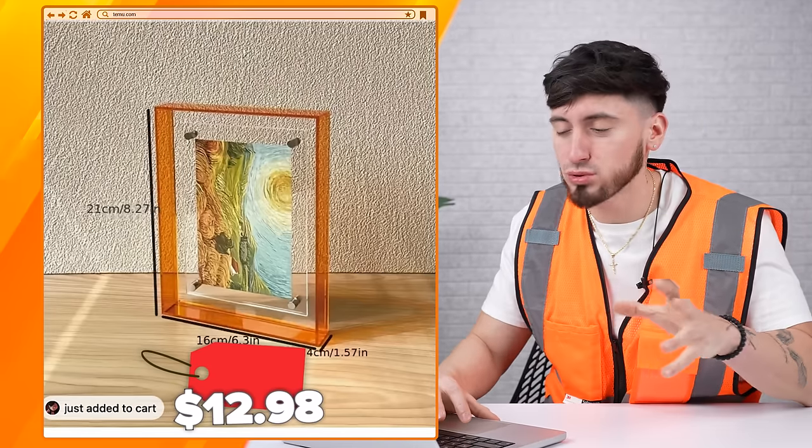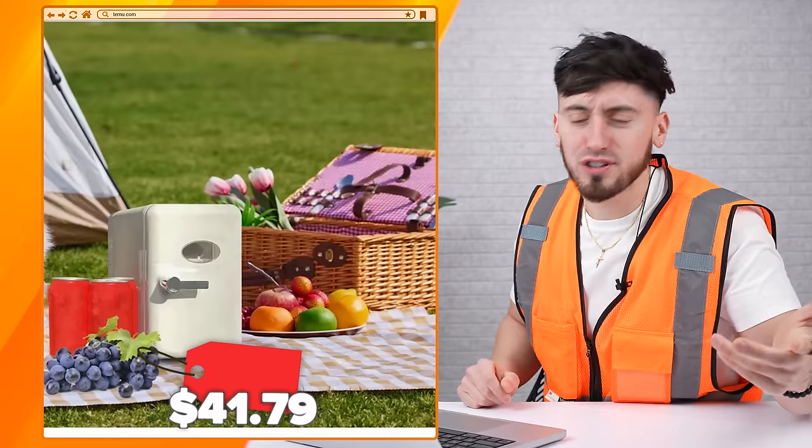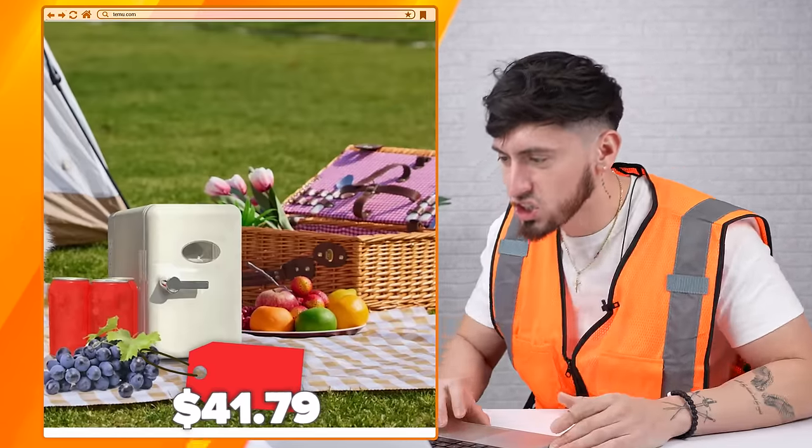So $20.98, come on. Okay, so now we're gonna add some picture frames around. We're gonna get two of these. No barber station would be complete without ring lights. So I'm gonna order two. Who doesn't need a little mini fridge? I think I'm just gonna add that onto the station.